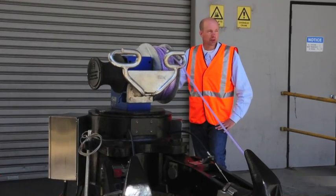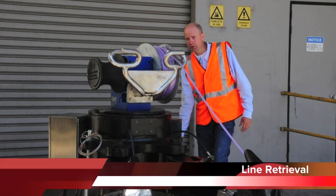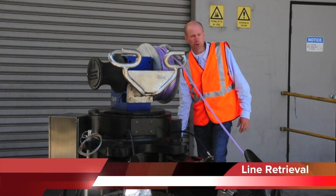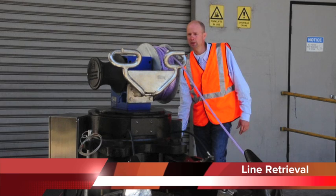Once the tugger winch is aligned with the mooring line being retrieved from the vessel, the direction can be selected and the mooring line winched directly back in, similar to an existing capstan winch type system.